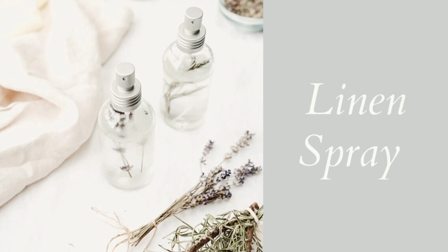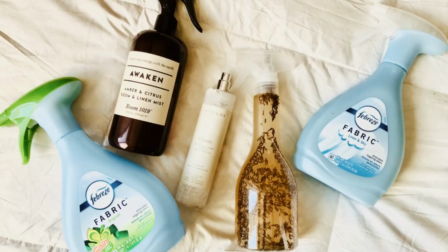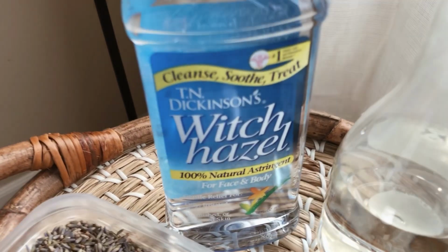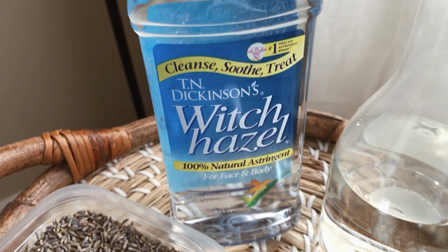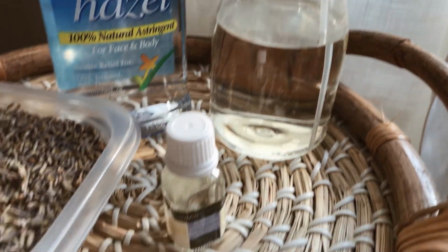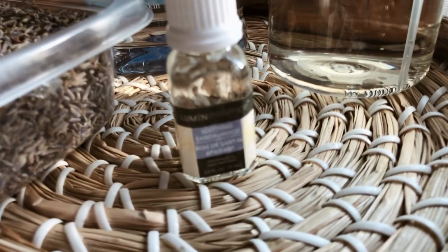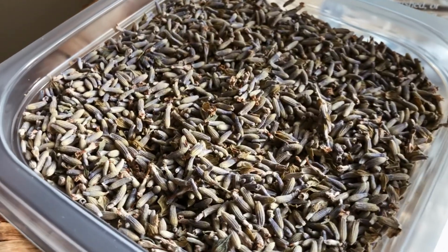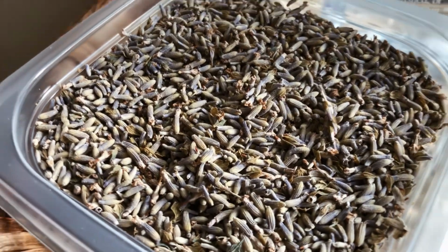And now this last tip is all about the smell goods. Here are a few of the room sprays and fabric sprays that I use, but I'm going to be showing you how you can DIY your own with a few simple ingredients. You'll want to use witch hazel because it is gentle on the skin, and you'll be needing some distilled water, your choice of fragrance oil. I have sandalwood, as well as some natural lavender.